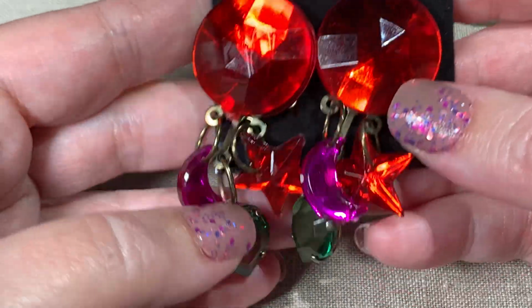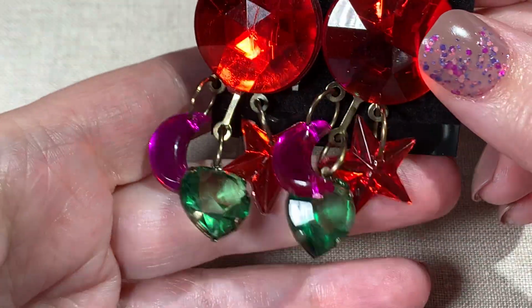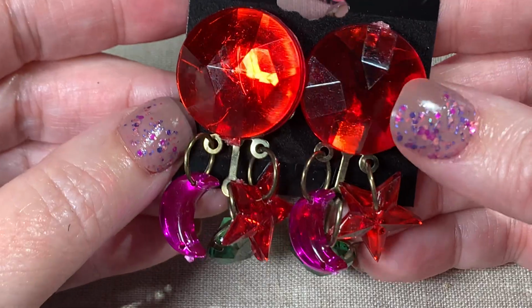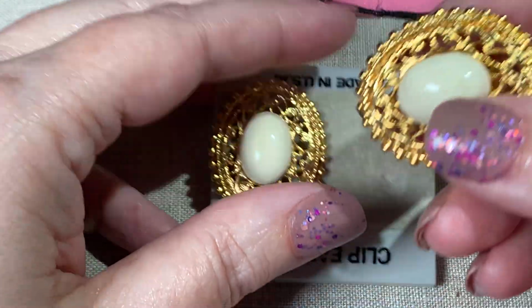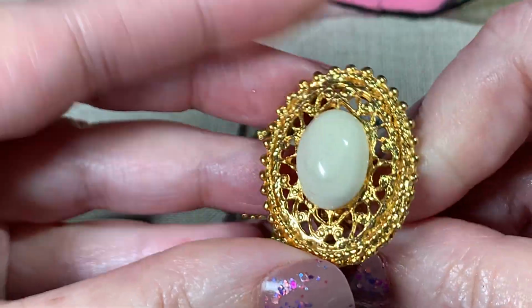So pretty. Faceted plastic. Would you call this like a chandelier kind of earring? These are pretty. And as always, if you've seen any of our past videos, Winkie tends to have jewelry that moves. She had shoulder length hair. It's like kinetic jewelry.